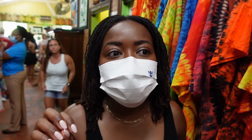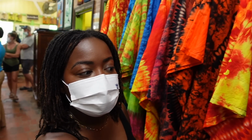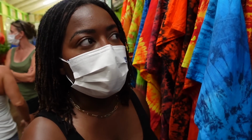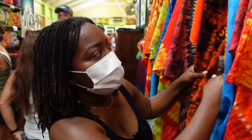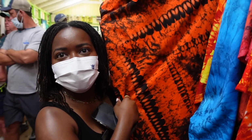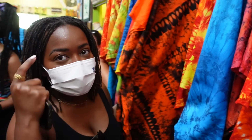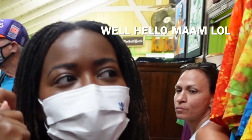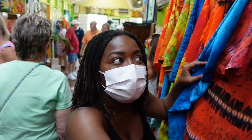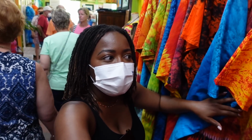We're inside where they make the batik, and there are so many different pieces of artwork and clothing that they've made themselves that they have for sale. Listen, the auntie in me is just loving this. We love a nightgown. That's what I'm getting in my head. You know what I'm saying? But these are so beautiful. Like, I know a lot of people in our lives that would like these.